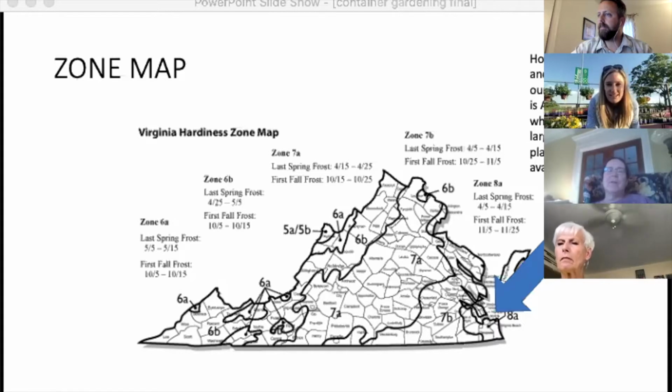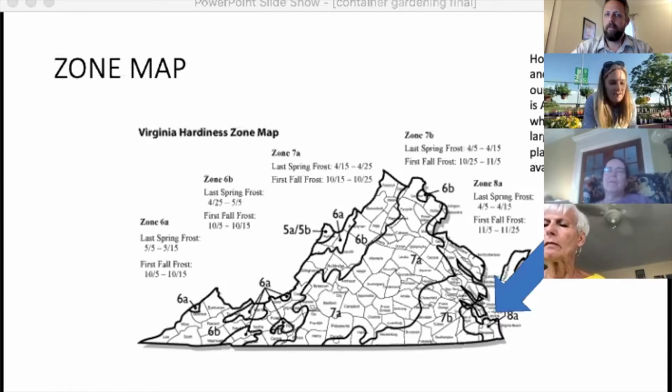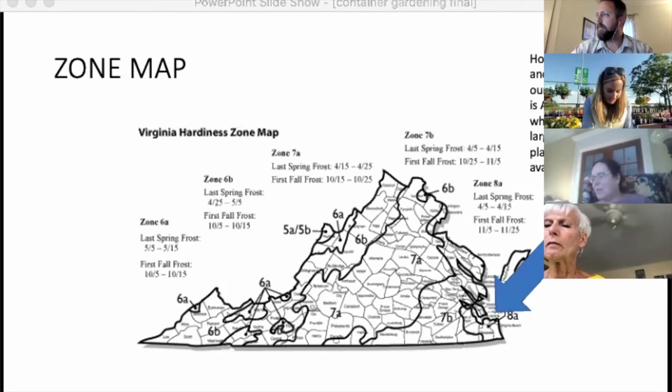And some plant tags will also tell you more information. And really the difference between 7B and 8A is the first frost date, and that's somewhere around the beginning of November. And it can be anytime in November. I mean, you know the weather around here.